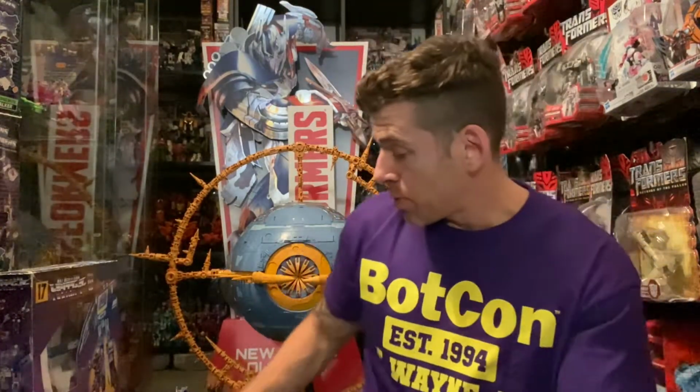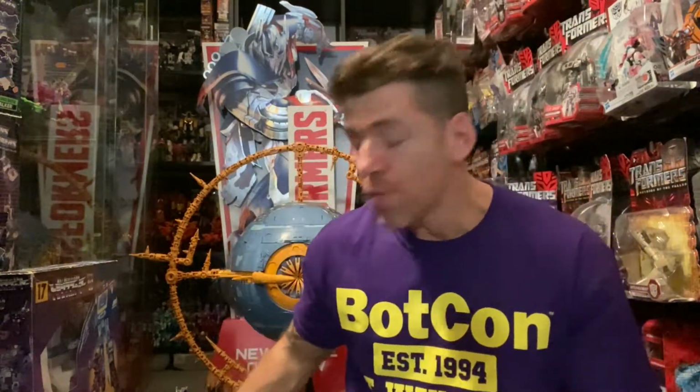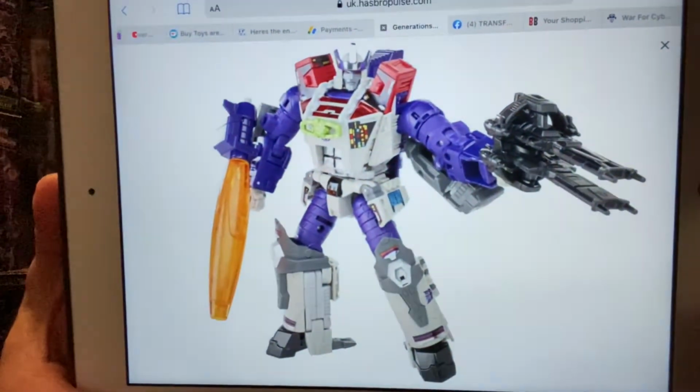So before we get started, I always like to start with new figures, so let's have a look at this. As predicted, yesterday was Transformers Tuesday, and in the UK and I think everywhere, because this broke social media very early, we are going to be treated to a Generation Select leader class Galvatron. Everybody knows that this has pretty much only just come out, and we're already treated to images of this guy. There's a few more pictures of him on here.